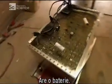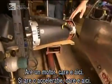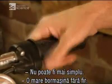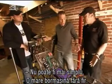You've got the battery, which we've just gone over. We have the motors, which are underneath here. And we have the throttle, which is right back there. And that's it. It can't be simpler than that. So I'm just basically riding a big drill.